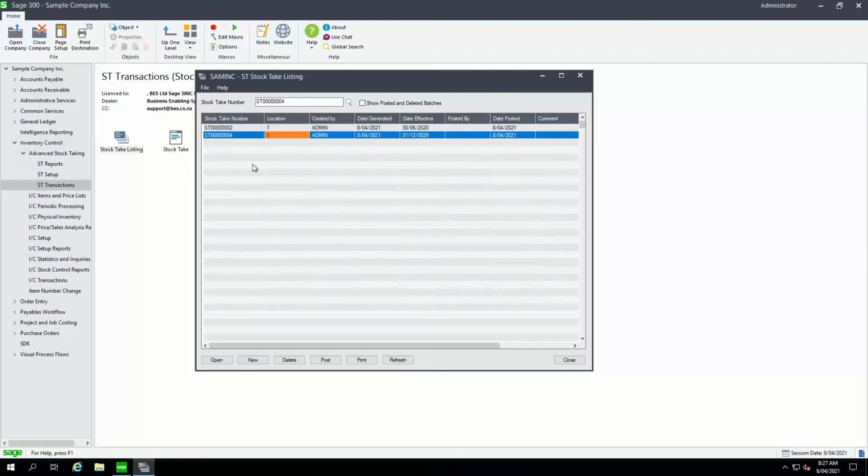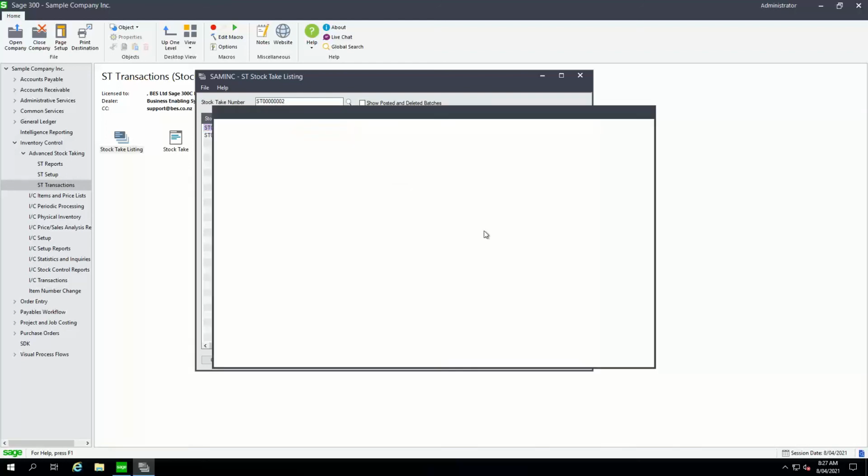What you can do here is generate individual worksheets for individual people to count, all for the same location, as long as the items don't overlap like they were there. You'll get that message.